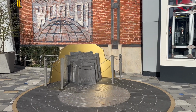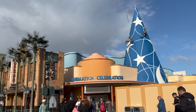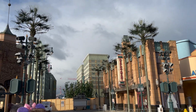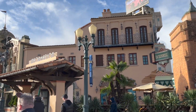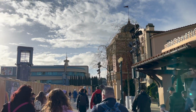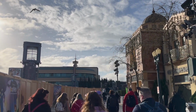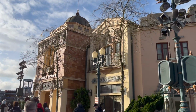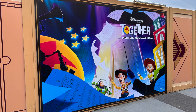If we look at the left-hand side of the park first, past the Tower of Terror, you're in the production courtyard. There are two big theatres here. The first is split in two between Stitch Live, where you can interact with Stitch on screen, and the Disney Junior Dream Factory, another live show for younger kids that we enjoyed many times when the kids were smaller. Then in the other theatre currently is Together, a Pixar musical adventure show.